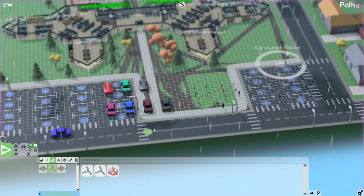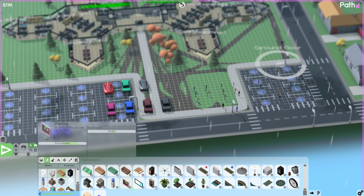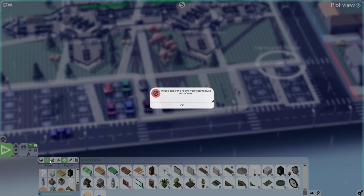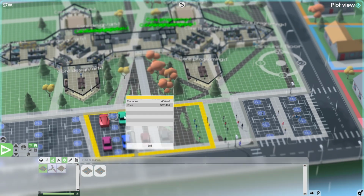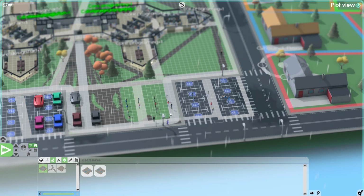I know it's a bit weird that it's right there, but is there any outdoor aesthetics that I can do anywhere? I mean, there is this kind of stuff, but not particularly. That's just me buying plots. Yeah, there really isn't any outdoor. That'd be a nice thing to have, something to deck out the outside. But for right now, I'm going to say that is fine.